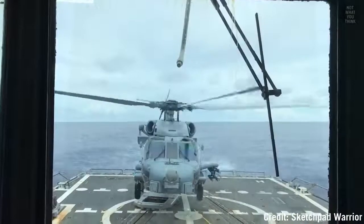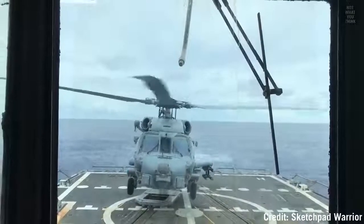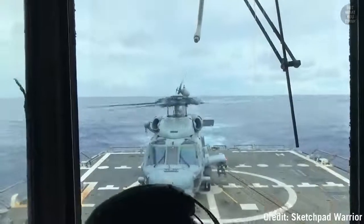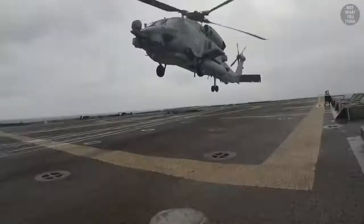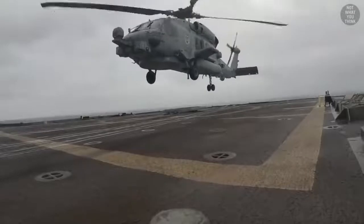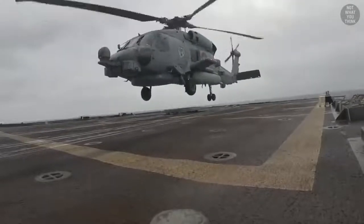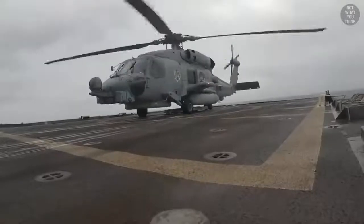Some navies refer to the bear trap as Recovery Assist Secure and Traverse, or RAST, or McTaggart Trigon System. While multiple versions of Recovery Assist exist, most rely on a grappling device or a probe that's secured when the helicopter lands and the bear trap is closed.